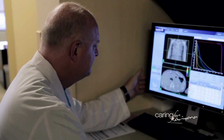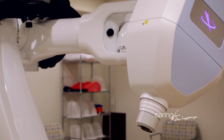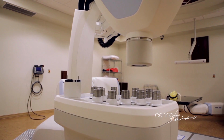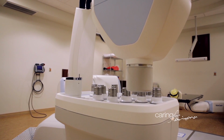The treatment is being delivered in just 5 days in a way where the high-dose radiation is delivered just to the prostate. And outside of the prostate, surrounding normal tissues, whether it's bladder or rectum or the pelvic musculature, the dose of radiation falls off so quickly that there's really no meaningful dose a short distance away.